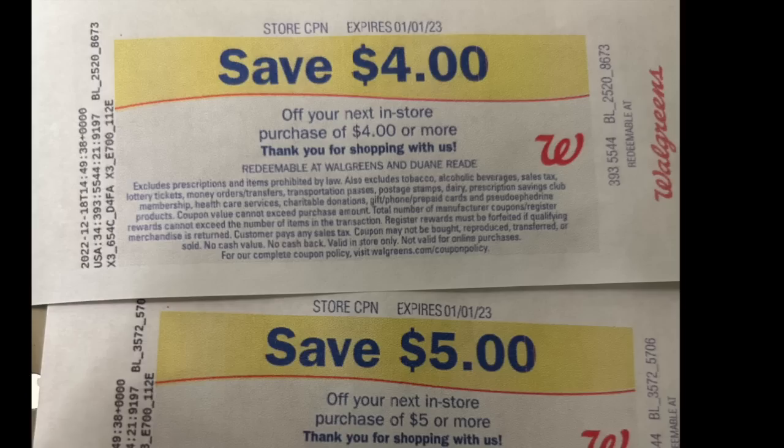Okay, guys, so these are the register rewards that printed for me this morning. If you look at the top, it says store coupon, store coupon. So just be mindful of that. If you were going to throw this into like the Listerine deal or a spend 20, get back 5, do not use these sort of coupons. It is like Walgreens cash, and that's how you have to treat it. I would buy Arm & Hammer personally this week with them.